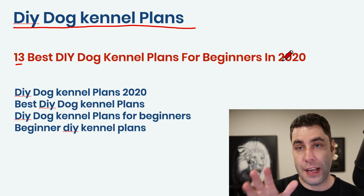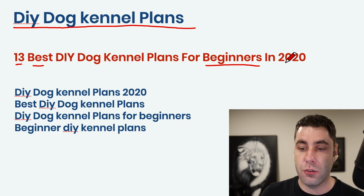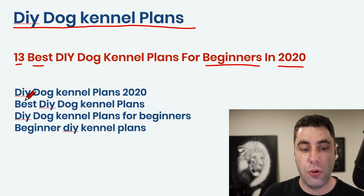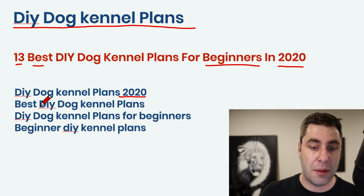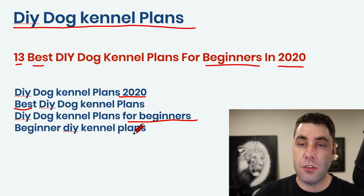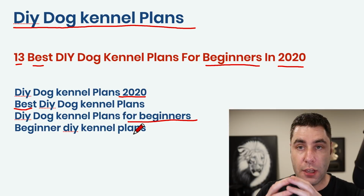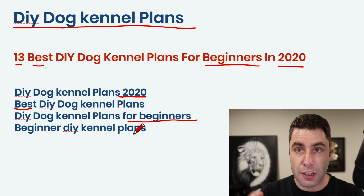Now the reason I do it like this is simple, because when I put keywords in like best and for beginners in 2020, Google's really smart and it's going to go out and show you an article for DIY dog kennel plans 2020. Best DIY dog kennel plans, so best, and then DIY dog kennel plans for beginners. Beginner DIY kennel plans. What happens is over time, Google ranks you for hundreds and even thousands of keywords, and you can get a little trickle of traffic from all of these keywords, right? Because that's what Google does.